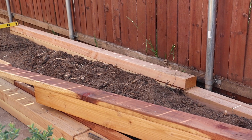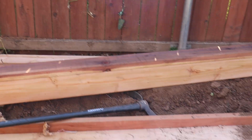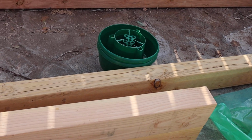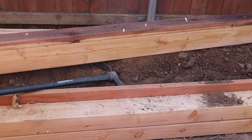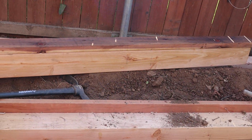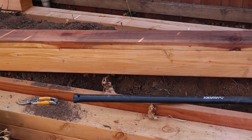Alright guys, basically we're putting down some 4x6s. We couldn't find 4x6s in redwood, so we had to use Douglas fir. And these are heavy duty, they're real heavy. You want something that's not going to move once you put your soil in there. Soil is heavy, has a tendency to expand, and that's why you want something heavy. On the inside of the Douglas fir, we put the redwood. Redwood is good, as Jazz said, it doesn't rot. It's good with moisture and stuff.